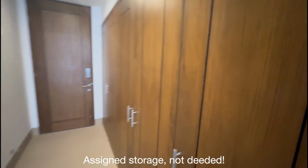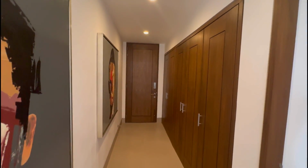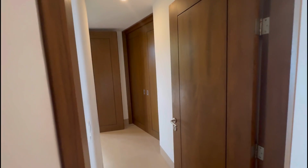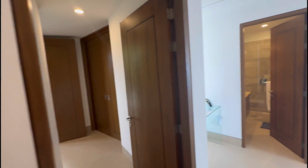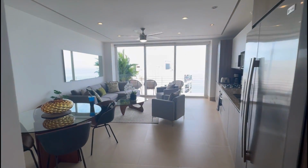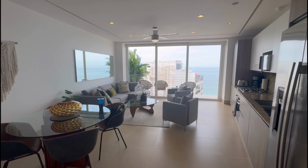You also have a deeded storage as well. The deeded storage is about 10 feet by 5 feet. So if you're looking to use this as a long-term resident or as a rental, you've got a lot of options for storage. Before I get into the bedrooms, I'm going to walk you through first. I want to show you the living room, dining room, kitchen, the views, and then we'll walk to the back of the house. So as you can see when you enter in, you have open concept living.